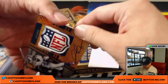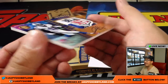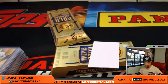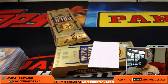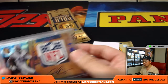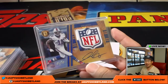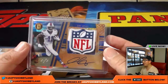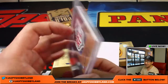Zay Jones is, wow, NFL Shield Zay Jones for the Bills. The card can't even contain the shield. Look at that. Wow. Buffalo Bills, Chris Orlando. Woo. Hot, hot, hot. That card is gold. Chris Orlando, all aboard the Big Hit Express. Woo-hoo. An NFL shield, always sick. Always cool to see. That is awesome.